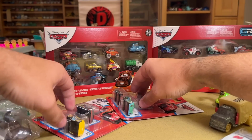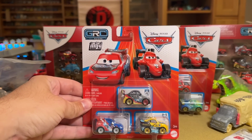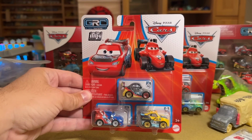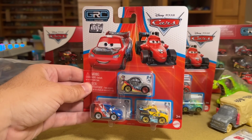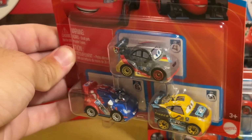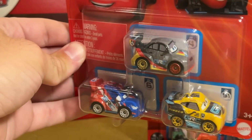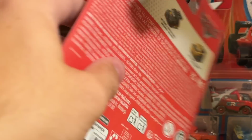Also, some in-store finds here. I finally was able to find some of the, well, actually not finally. I was one of the first people to find them, and I think I was the first to report finding them at Meijer. But yeah, the newest case of Mini Racer 3-packs. Unfortunately, I only found a couple. I found the one here with Max, Cruz Ramirez, and Raul, and they all look great. I love the packaging they're doing for these as well.